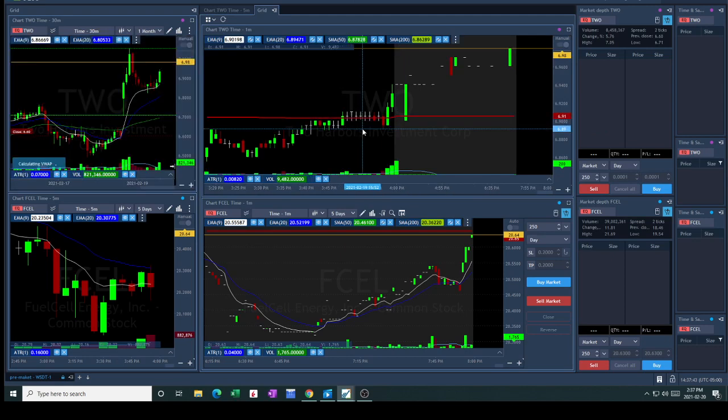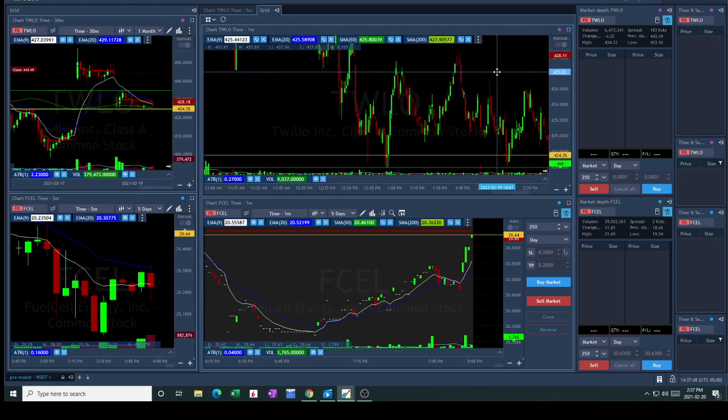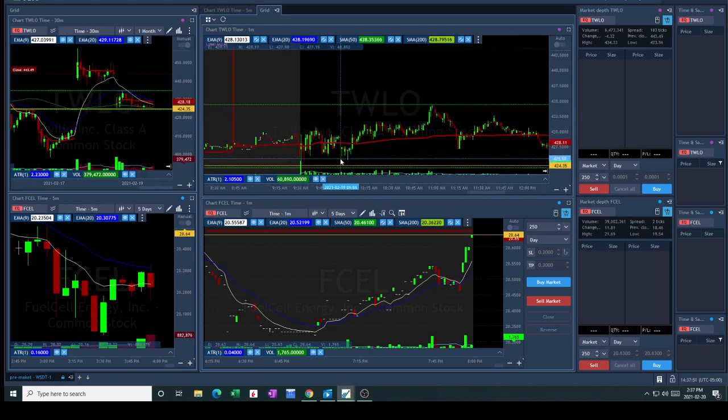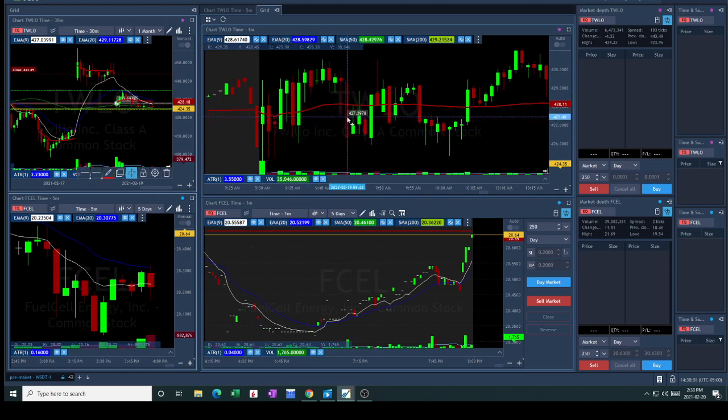Then my next trade is TWLO. TWLO was an interesting one because Mayor also took this trade, but my entries were different than Mayor's. If I remember correctly, Mayor's entry was 427 on this candle. But I didn't enter on this candle. I wanted this to break this candle after pulling back down and pulling back up. It came down with momentum, then went back up. When this spike was over, I entered on this candle when it broke again.